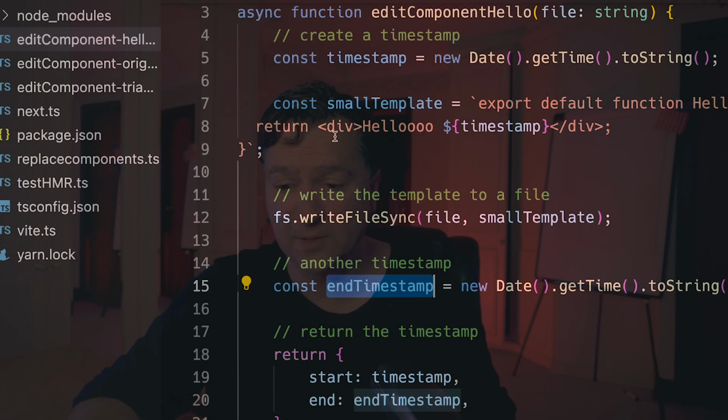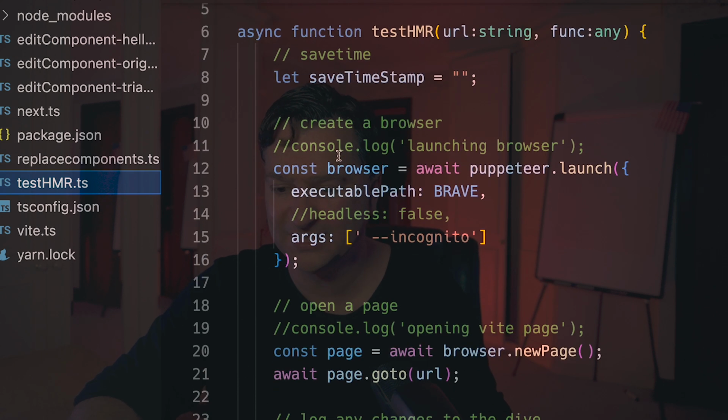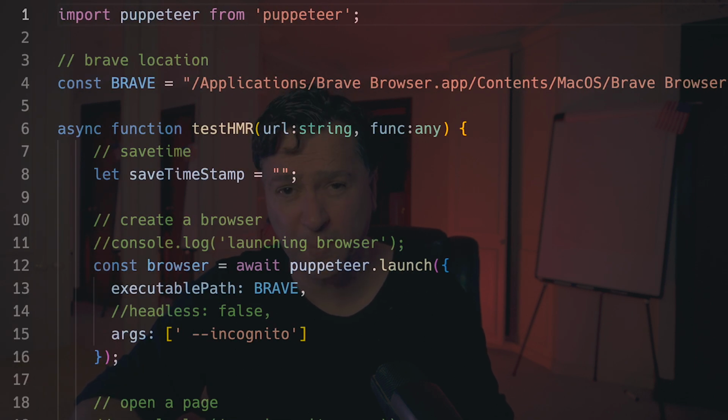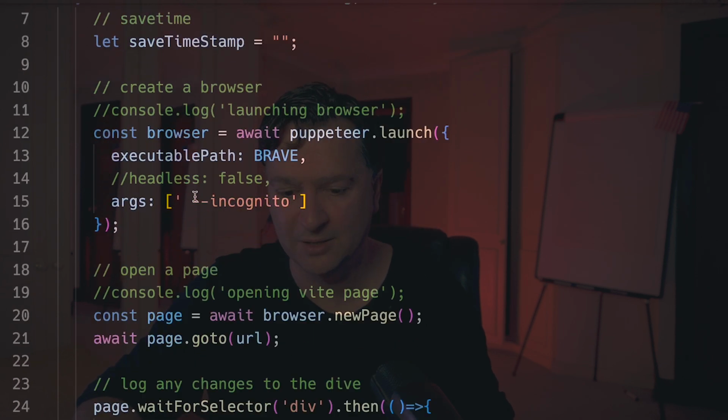So that is what the edit component does. It is literally just writing out a nice little simple React component. That's all it's doing, and capturing the timestamp. Now, the second thing that I've got here is I'm calling this thing called test.html. What is in this at this point in time is I'm using a tool called Puppeteer. Puppeteer is a headless kind of Chrome browser automation script, so you can use it for essentially running automation on browsers. And then what we're going to do here is pass in a URL.